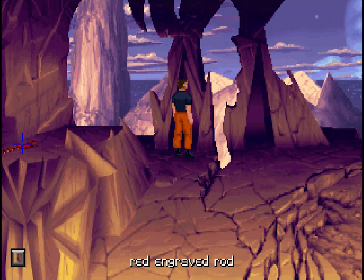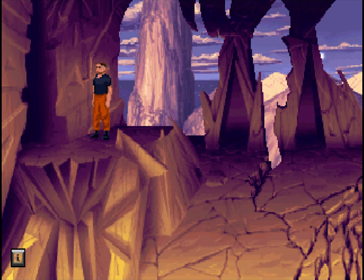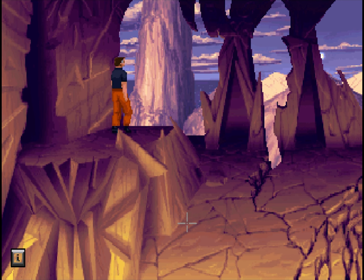Gets goo on him. He turns to a blob. Okay. He's alive again. Look at that. Hey, was this here before? Another one of these engravings on a stick. That canister sure packs a punch. Anyway, door time.